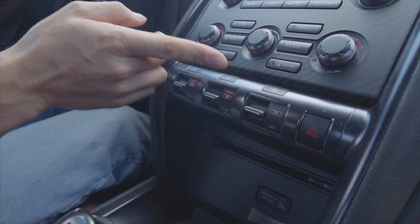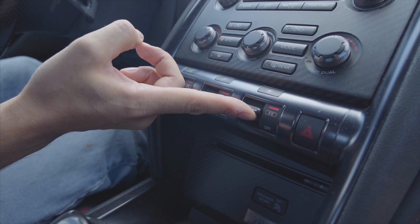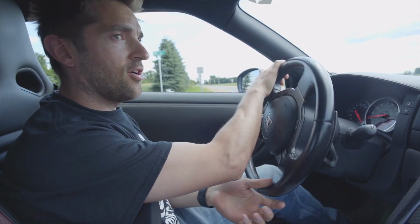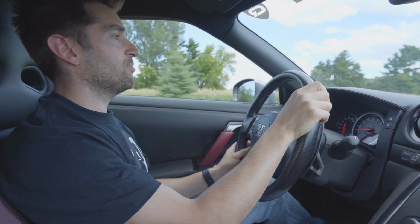Comfort, maybe? There we go. Now we have a true GTR in R mode. And we have the AC on, so we probably should shut that off. Comfort and performance.